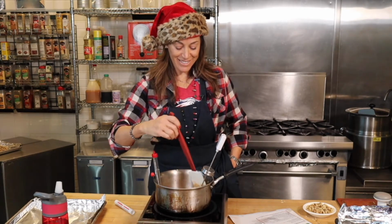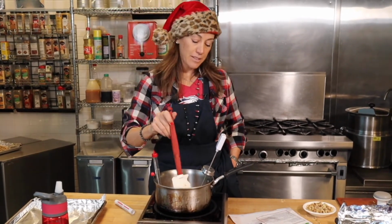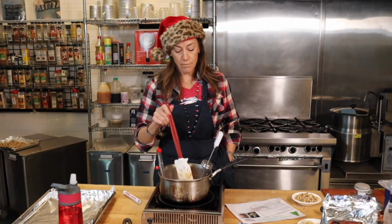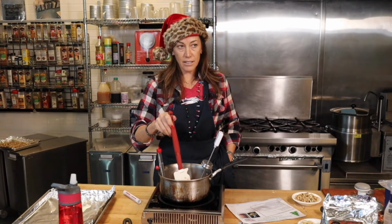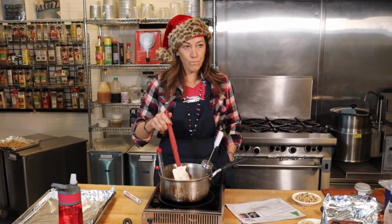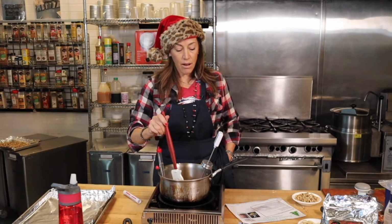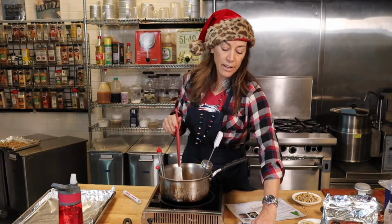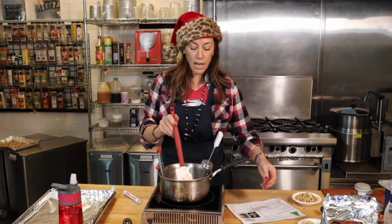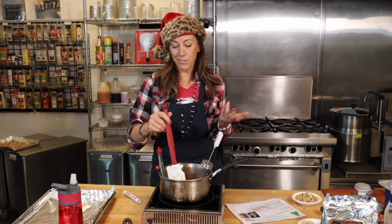Have you ever made any modifications, changed the nuts up? Different chocolate? Yeah, this year I put pecans on top instead of walnuts. I prefer pecans. I like them because they have a natural sweetness. They're not actually sweet, but they remind me of pecan pie. Also, this year I made it all with dark chocolate. The milk chocolate melts easier, but I'm a dark chocolate fan.